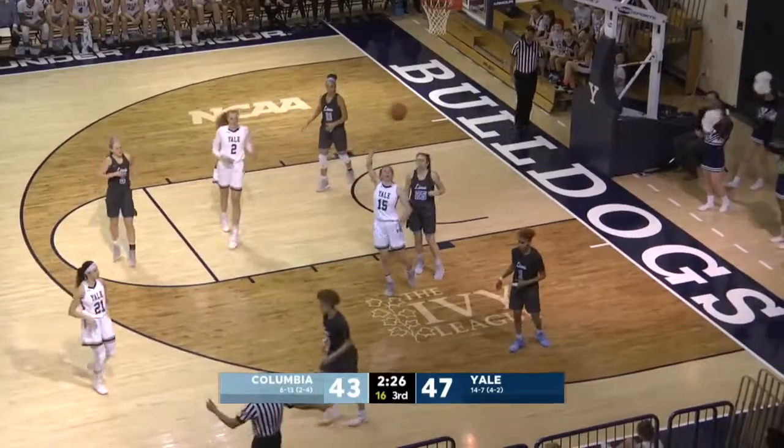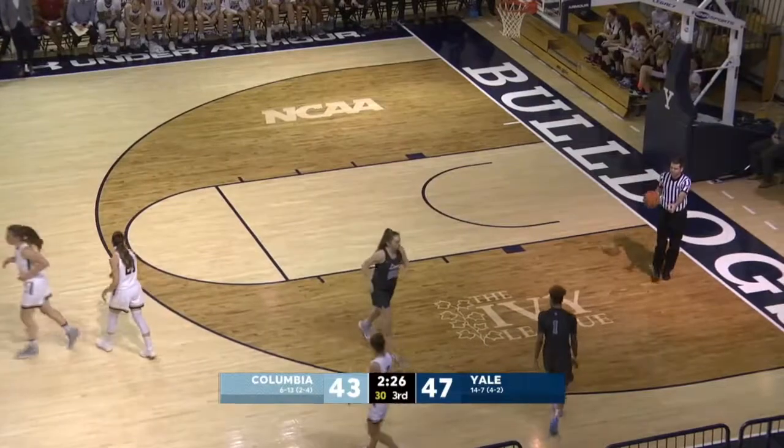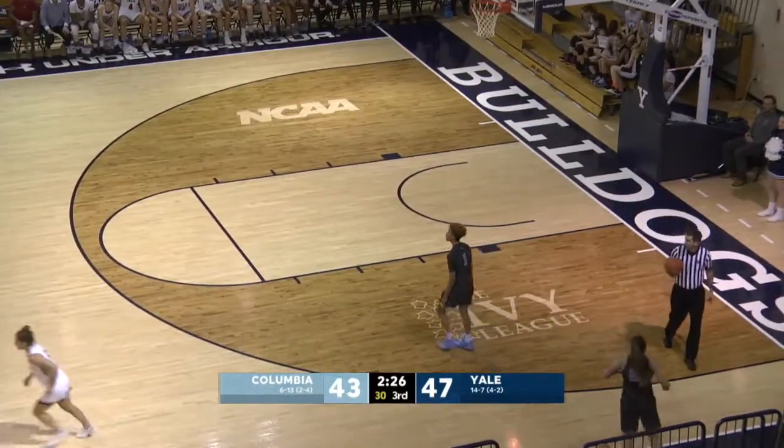High pass for Hewitt, can't keep herself in bounds. Tori Andrew just thought Mackenzie Hewitt was a little taller than her 5'5 frame.